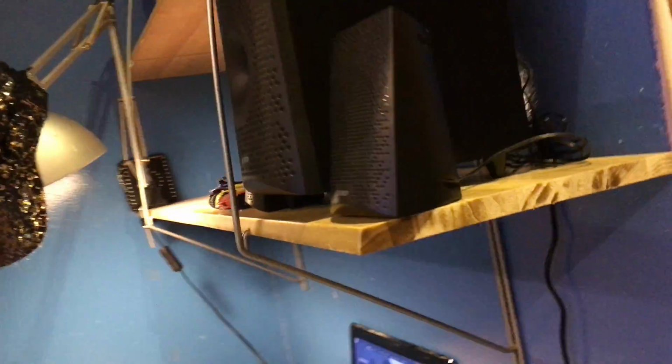I got these F&D speakers. They were really inexpensive and I just needed some good speakers for my setup. They're not really properly fitted because I still have to find a way to fit them over there. It's not really working out right now. We need some wires.